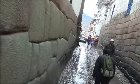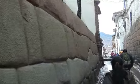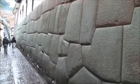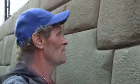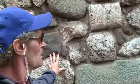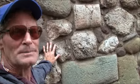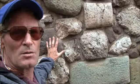To this amazing polygonal way of putting a wall together. Again, for purposes of your amusement, that style, and then that style. The materials are different too, from different sources. And this is an example of Spanish building. This is where the Spanish tore the houses and the palaces of the Inca apart and reconstituted them in order to make their own buildings.